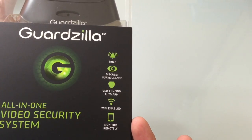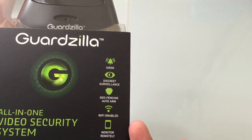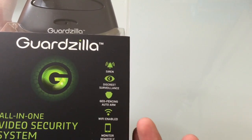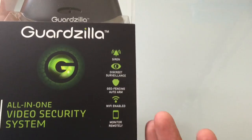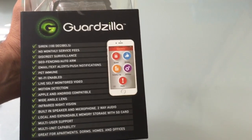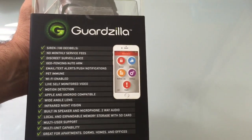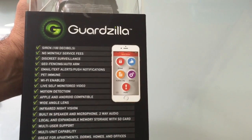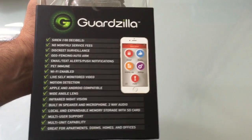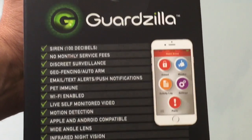It is Wi-Fi based, and you can use this for monitoring remotely. So this is going to have a lot of, I would say, use cases. You can use this to monitor your pets because it does include a microphone and a speaker, so you can listen and you can actually speak through it. I'd say you could potentially even use this as a baby monitor. So you could have this in your room, just monitoring what's going on when your child is in that room.